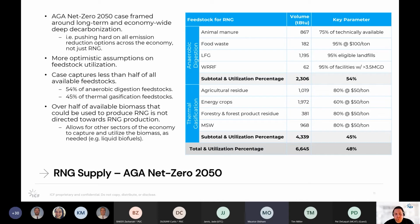And then the key parameter for the thermal gasification feedstocks is driven by the DOE's Billion Ton Study, the underlying analysis there. Basically, as I noted before, as you increase the biomass price, more biomass becomes available. The DOE modeling goes up to $100 per dry ton, but here we've limited it to $50 per ton. At that price point, you can see the percentages of biomass that we're capturing. For ag residue, at a biomass price of $50 per ton, we're capturing 80% of the ag residue that's available. For energy crops, we're capturing 60%, forestry 80%, and biogenic municipal solid waste 80% at that $50 per ton. Down the bottom there, you can see the utilization percentage, so it's 45%. Again, we're capturing 45% of the thermal gasification feedstocks, and then 54% of the anaerobic digestion feedstocks.